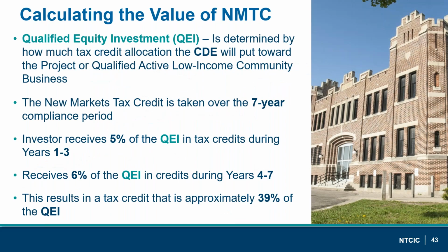But how do you calculate the value of the new markets tax credit? Well, first, it's determined by how much tax credit allocation that CDE is willing to put into your project. And it is based on the 7-year compliance period. The investor receives 5% of that QEI in tax credits during years 1 through 3, then receives another 6% of the QEI in credits during years 4 through 7. So this results in a tax credit that is approximately 39% of the QEI. Again, we'll show some visuals to help.